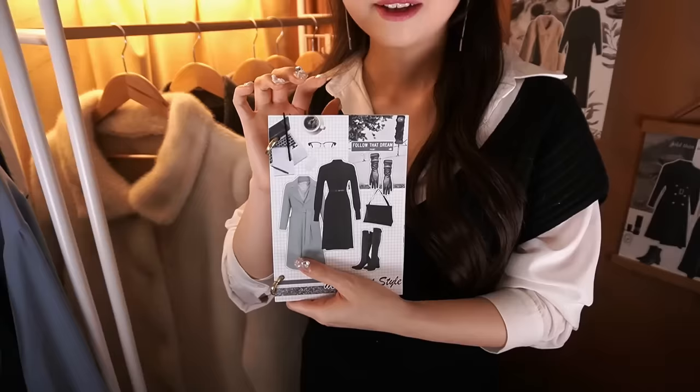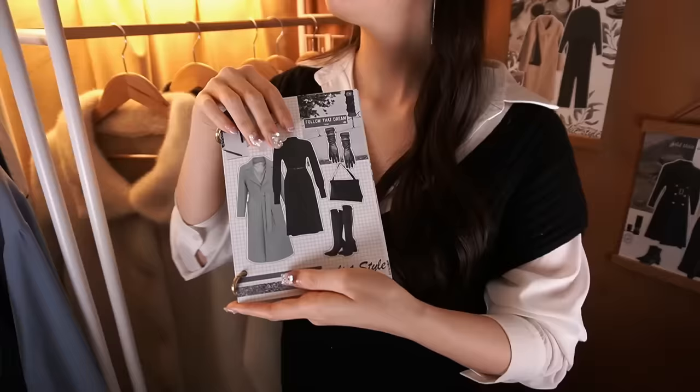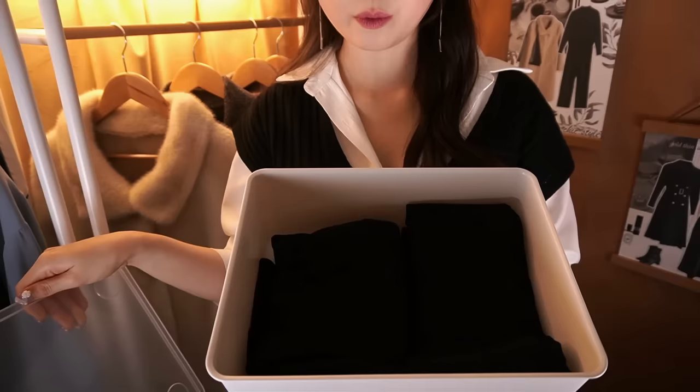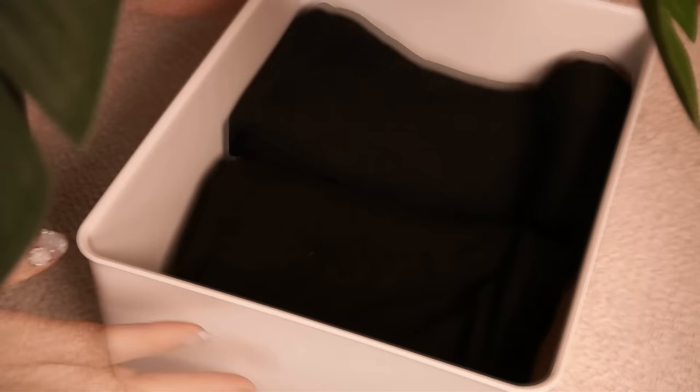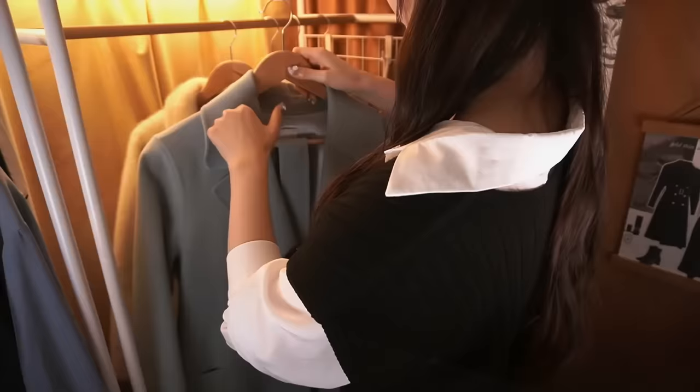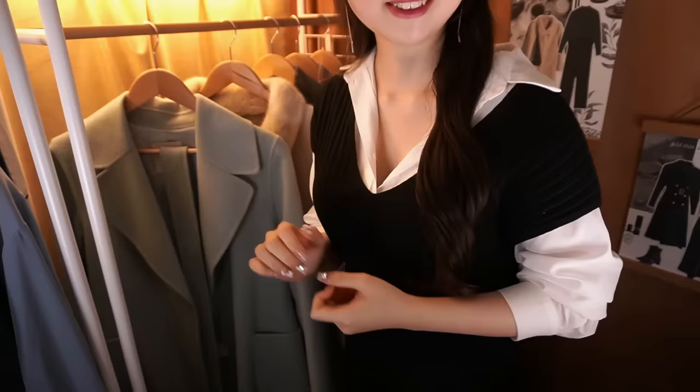From now on, I'm going to prepare the first outfit. In the meantime, please change into these clothes. It's black innerwear. Have you finished changing your clothes? That's good. Then let's dive right into the styling.